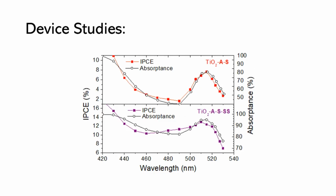We also measured the incident photon to current efficiency, or IPCE, to determine the wavelength dependence of the photocurrent generation. Not only was the IPCE observed to be significantly higher across the spectrum in the trilayer as compared to the bilayer control, but both spectra were shown to closely match the absorptance profiles of the films themselves.